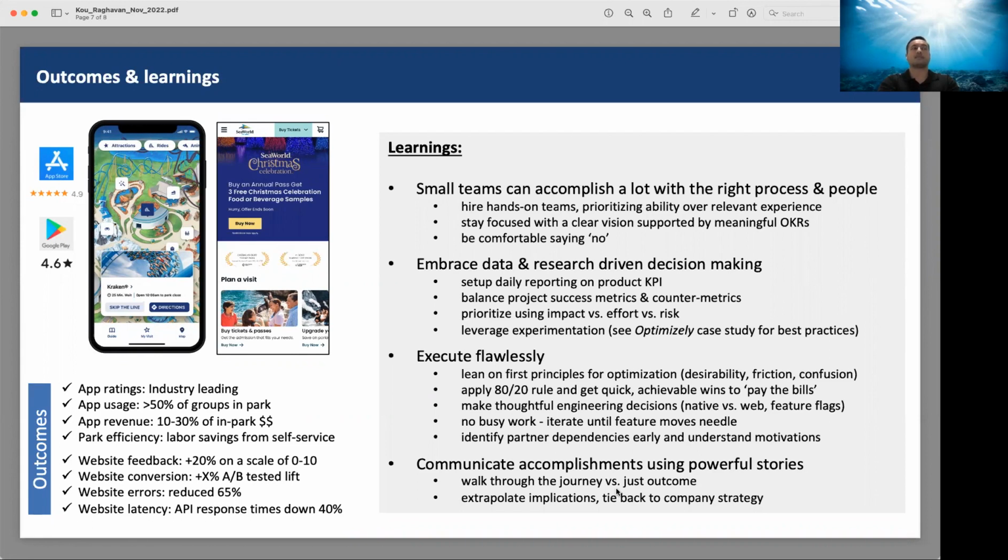And then we did see some selective labor savings in some areas because customers are not dealing with people, they're dealing with a mobile app, and we've been able to drive more self-service.